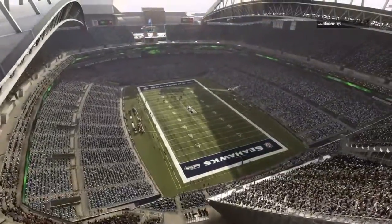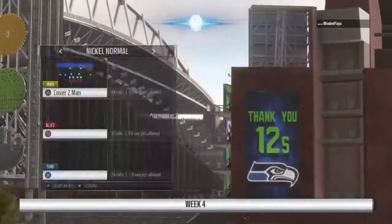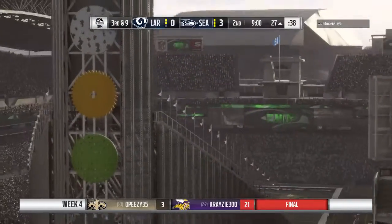Alongside my broadcast partner, Charles Davis, Brandon Gaudin hits the Seahawks with a football to begin quarter number 2. They're staring up at a 3rd and 9 to start it out.